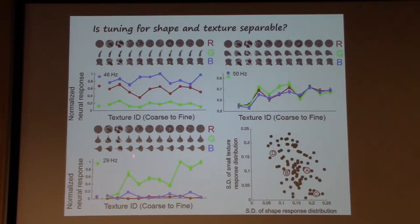Okay? So for all three neurons, you can model this on the basis of the multiplicative model, and that explains these responses. Okay? So the upshot is that we think there is a nice continuum from neurons that are just texture selective to neurons that are just shape selective, and it looks like a multiplicative model can explain the tuning along these two dimensions.